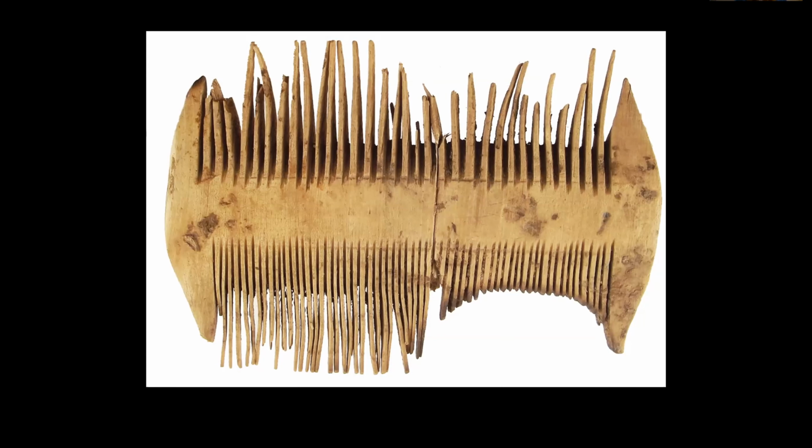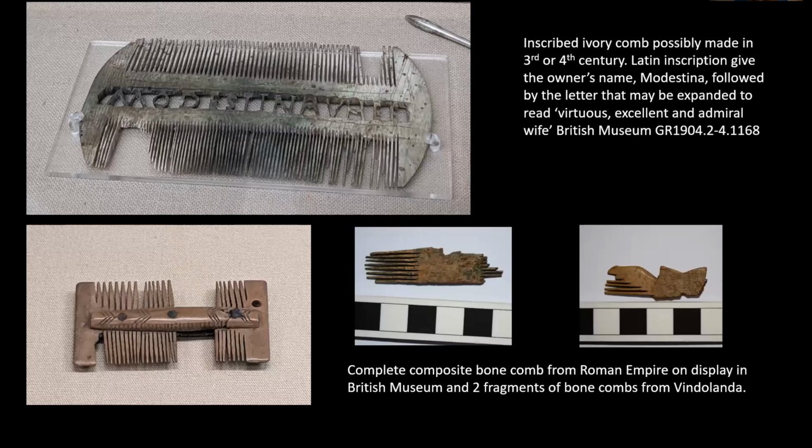I wanted to just point out a few other types of combs that we either don't get or that are from the wider empire. So this one at the top is the Modestina comb that is on display in the British Museum, and it is made of ivory. And I should say that we don't get them yet. So when Andrew, Marta, and Penny and all of our volunteers go up onto the excavations this year, this would be the type of thing I would love for you to find. So you can add it to your ever-growing list of wouldn't this be nice?